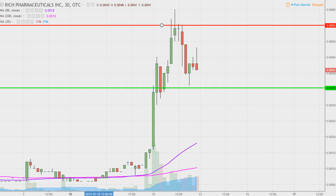Top priority is just go through a healthy consolidation, build some higher bases, because as long as there's higher bases being built over time, then the long-term chart will take care of itself. So very nice move today. We'll see if the bulls can build upon this momentum or not.